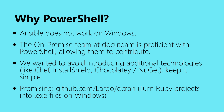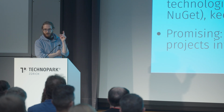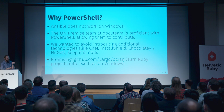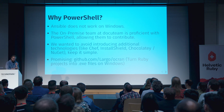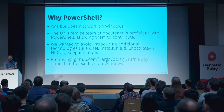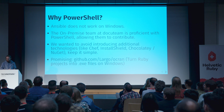So why PowerShell? Our favorite tool at the Docker team right now is actually Ansible. The problem is Ansible does not work on Windows. You can manage Windows servers, but you cannot invoke Ansible on a Windows machine unless you have WSL. And we needed something that doesn't require you to bring a notebook to the customer in order to install it, so Ansible was ruled out.